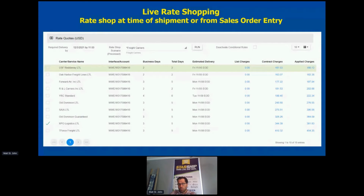If you had rating rules or freight rules, switch rules, any of those rules, they would also see those right from inside of the sales order entry. So, they could even just have StarShip set up to do least expensive shipping. And then the customer service rep would see that StarShip automatically selected that.